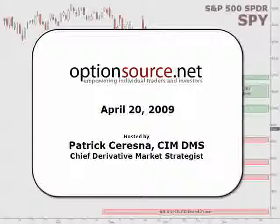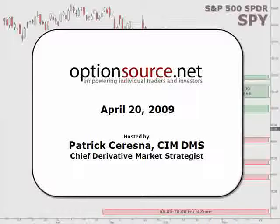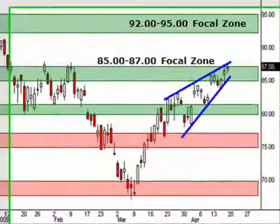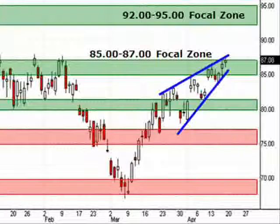Hello and welcome to the ISE Equity Index Outlook for April 20th, 2009. This is Patrick Ceresna. First off, I'd like to take a look at the S&P 500 using the Spider Exchange Traded Fund, symbol SPY. Over the last few weeks we've had a bias a little bit to the upside on the markets, but stated that we felt this 85 to 87 zone should be a formidable overhead resistance. At this stage, we are starting to look for some sort of topping formation, and we do believe that some sort of corrective phase is going to come in here on the markets.